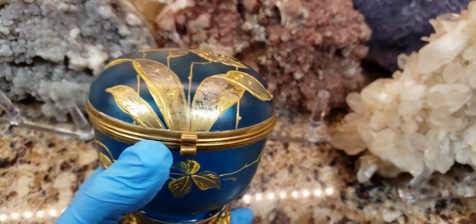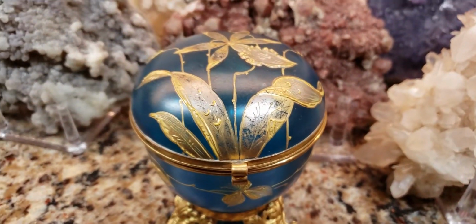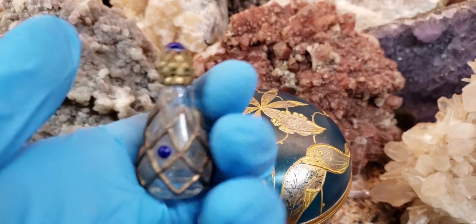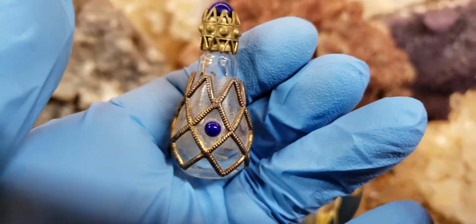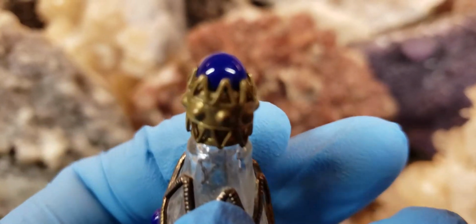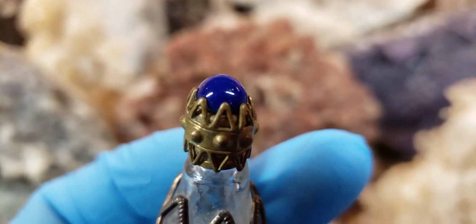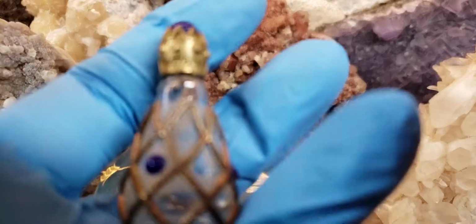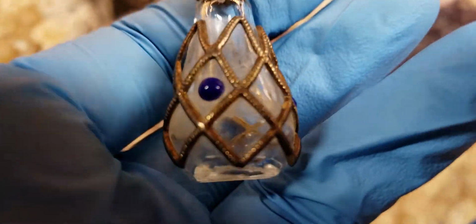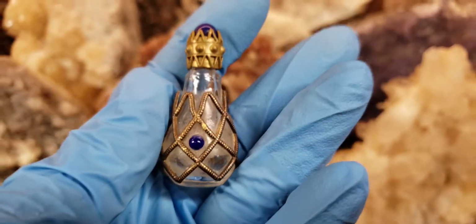I'd love it. So now the next piece I'm going to show you was found inside this box. I must have placed it in there and forgot about it. And it's this tiny little perfume bottle. And I believe this happens to be Bohemian as well. And you see a little cobalt blue glass bead in the center. It looks like a jewel. And it's mounted in an intricate metal pattern with the beading that's made out of glass. And it's that cobalt blue glass again.